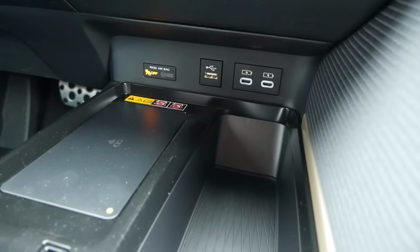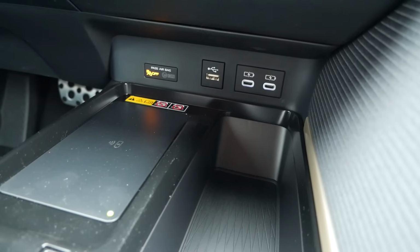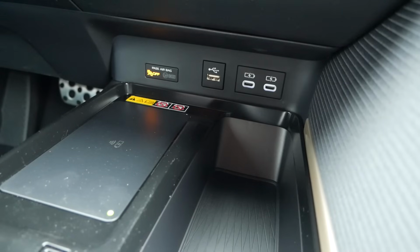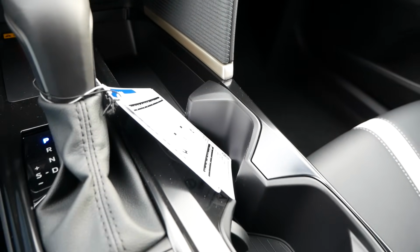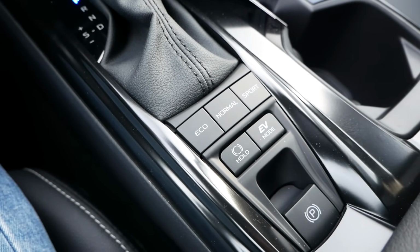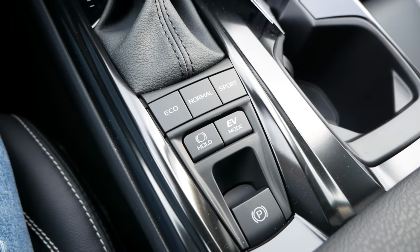For the center console, you'll find 2 USB-C inputs, a USB-A outlet, a wireless phone charging pad, then also a nice storage compartment for some smaller items, maybe a couple wallets, smartphones, or other tech gadgets. You'll have 2 cup holders, as always, and just like we saw with the XLE, the exact same layout. You have your drive mode selector for Eco, Normal, Sport, your auto vehicle hold button, EV mode, and electronic parking brake.